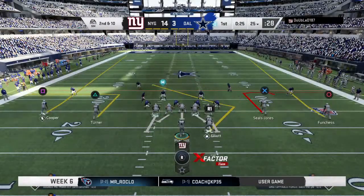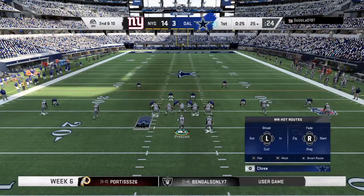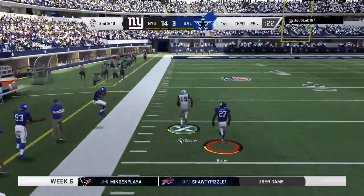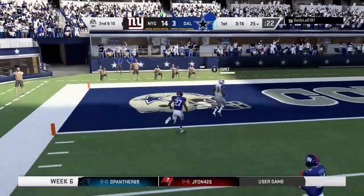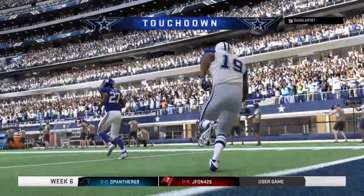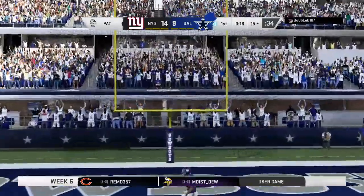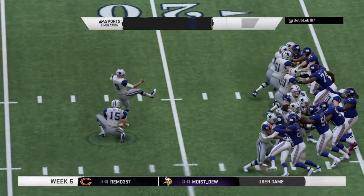An incomplete pass leads to 2nd and 10 from the 25. Now Prescott. Trying for Cooper again. This time he finds it. The 30. 10. Touchdown, Cowboys. Amari Cooper. His 3rd touchdown now on the year as his guys are back within a single score. Santos with the extra point, and that makes it a 14-10 ball game.